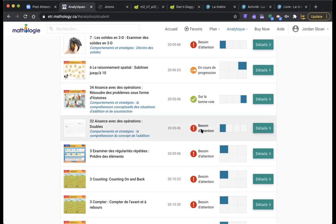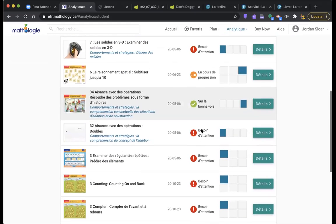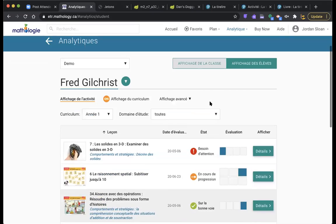And so this is a quick view, so I can see everything there, which is great if I'm having a conversation with my admin, or if I'm having a conversation at a parent-teacher interview, because I can see right there where we're at, and I've got all of those next steps. So I can say, you know, Fred needs a little more work with doubles. Here's what we're going to do. All right there.